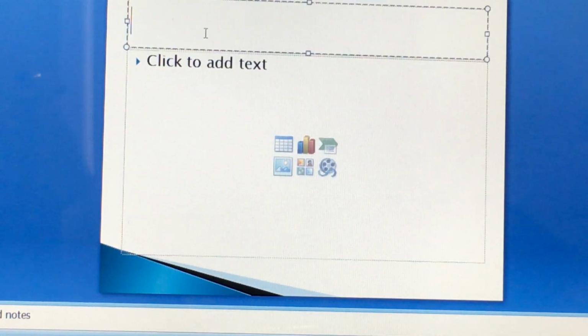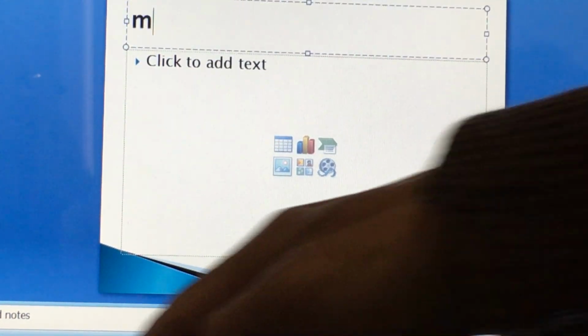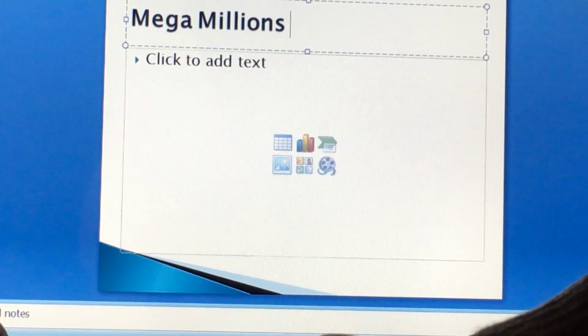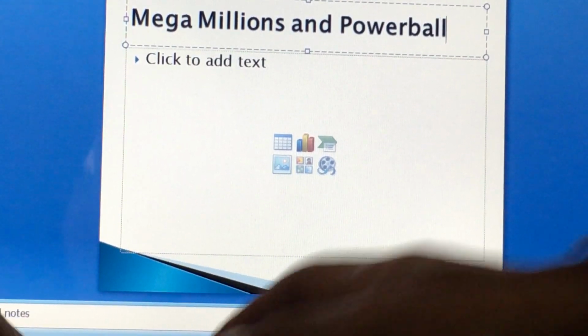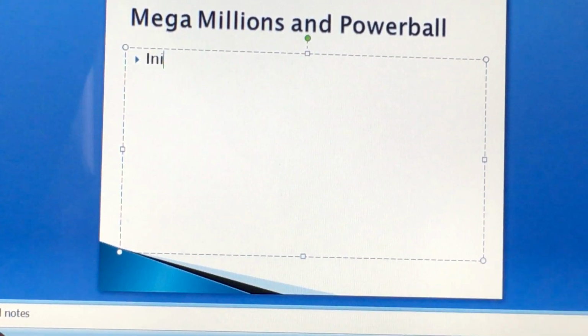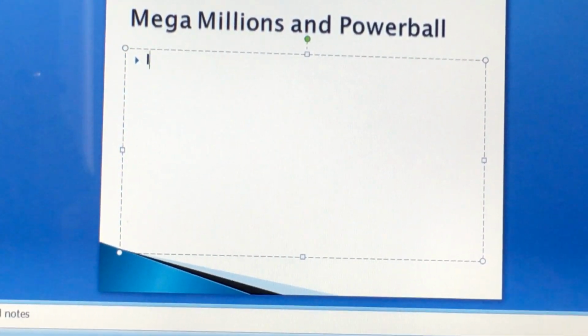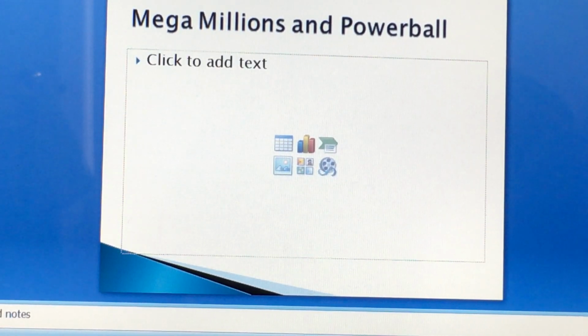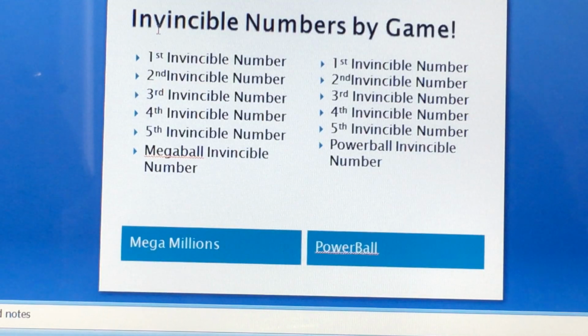So here's how it works. You have the Mega Millions and Powerball. Now, besides the Pentagon pair, these games are broken down to Invincible numbers. So let's review the Invincible number that it's broken down to. Scrolling back up to the Invincible number, yeah, there we go. The Mega Millions and Powerball Invincible number goes by Invincible number 1, Invincible number 2, Invincible number 3.